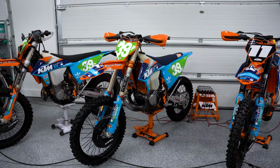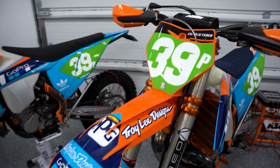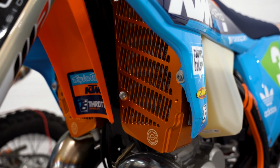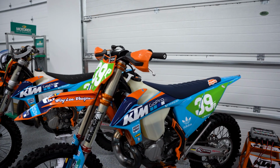It's a 300 2-stroke. I built this for AMR racing. I did my first AMR race in 2021 and got 4th. I'm a green plate guy, so obviously I'm not a super fast racer yet. But the bike's been a blast to ride. I actually like riding it on the motocross track.